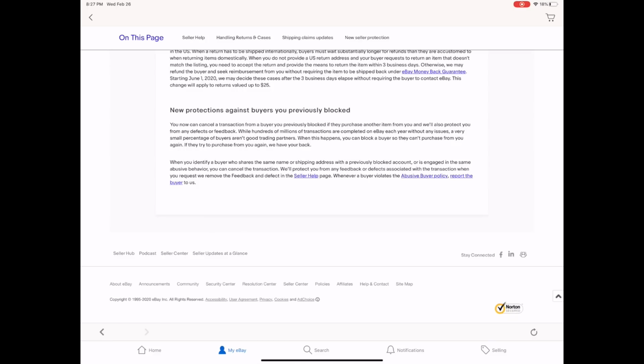A very small percentage of buyers aren't good trading partners. When this happens, you can block a buyer so they can't purchase from you again. If they try to purchase from you again, we have your back. So you can block them and they're not allowed to purchase from you. But if they do purchase from you, eBay literally, who writes this stuff? Like, somebody tag eBay on this, seriously.